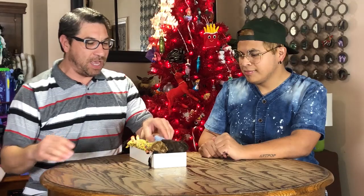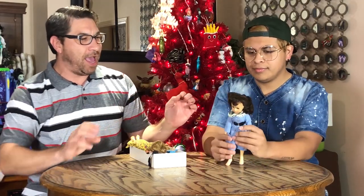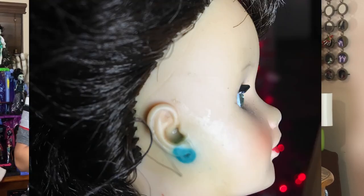Let's take a look at her. Pure little Nancy Ann style. Oh, yeah, it says Nancy Ann on the back of her head. Oh, she has some green around her ear. She doesn't have a neck; her neck kind of pops in there. She has green around her ears, but she's still in great condition regardless. Does she still have her earrings in? No. Okay, well, that's good. They removed them, and that's a good thing for us because then they won't keep oxidizing and causing more green.